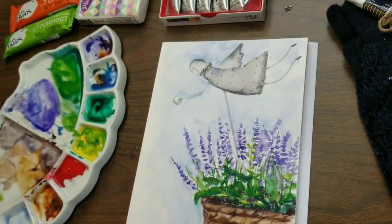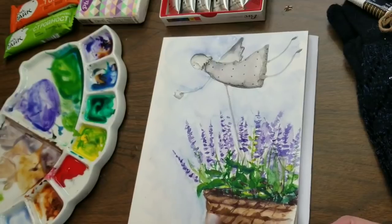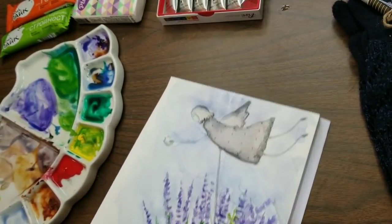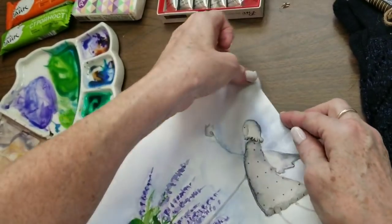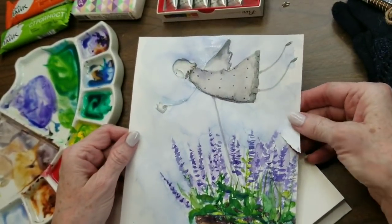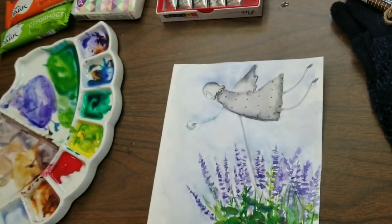And that's pretty much it. Then you just sign your painting, and you are done. And I did get a little bowing with this paper, but it wasn't too bad. I just tore it. Oops. That's all right. I wasn't going to keep this painting anyway, but I just tore the corner. But anyway, that is it.